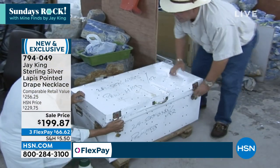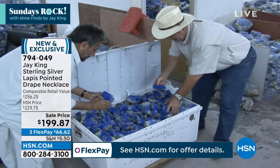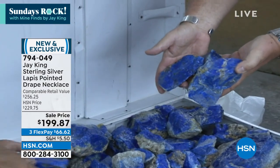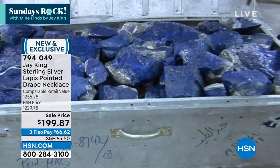If you've got lapis resources that you can buy this grade, and you can, I'm always there, man. I'm open. Let's make a deal. I mean, let me know. I'll cut you in. But right now, you cannot buy this. It is just not available.